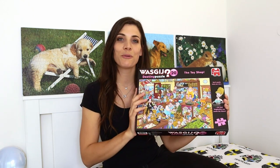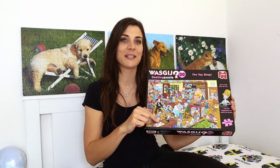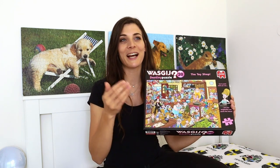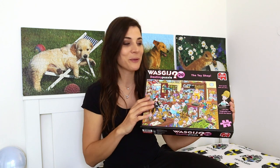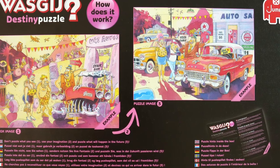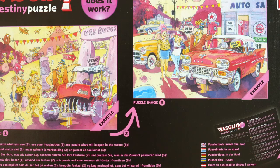I was really looking forward to doing this puzzle, but then my sister's done it and she said it was so difficult that it kind of put me off doing it for a while now. So she said that this picture basically does not help at all. So in the back, you have some sort of example of how it should look. And she said that the example on the box is way better than the actual puzzle.